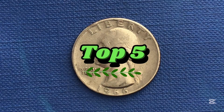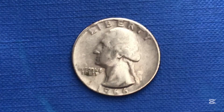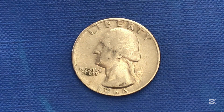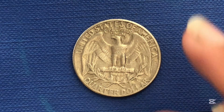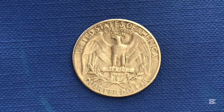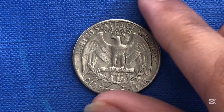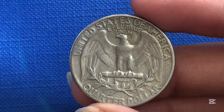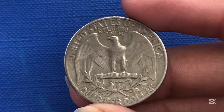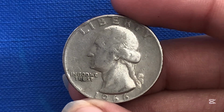Top 5. The year was 1966, a time of transformation in America. The country was in the midst of great social and political change, but for coin collectors, something else was happening: the minting of a unique and often overlooked treasure, the 1966 Washington quarter with the elusive D mint mark. This coin, born in an era when silver had just been phased out of circulating quarters, holds a mysterious appeal, not just because of its historical significance, but because of the incredibly rare variety that has captured the attention of numismatists worldwide. Now, let's go back to the beginning.